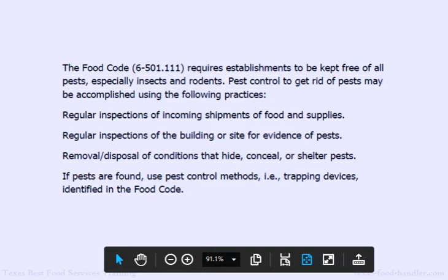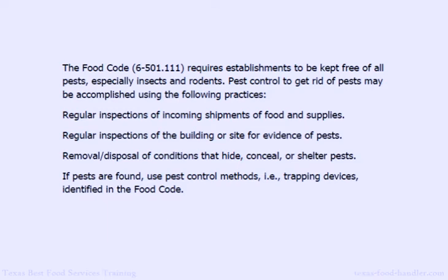Now, regular inspections of the building or site for evidence of pests. You need to do it annually, but it has to be done by a professional occasionally because they know a lot more about it than you do. It's their job. Your job is cooking hamburgers or steaks or whatever, not eliminating pests. They don't cook hamburgers well, not professionally anyway, not usually.